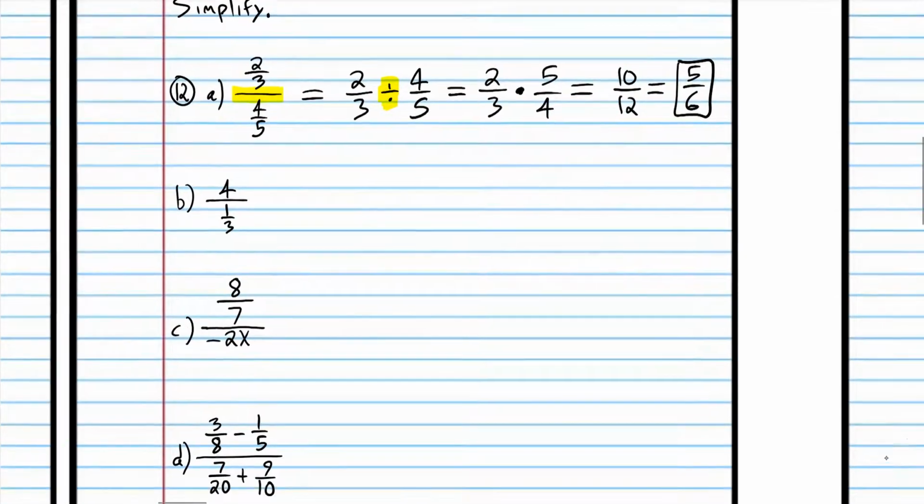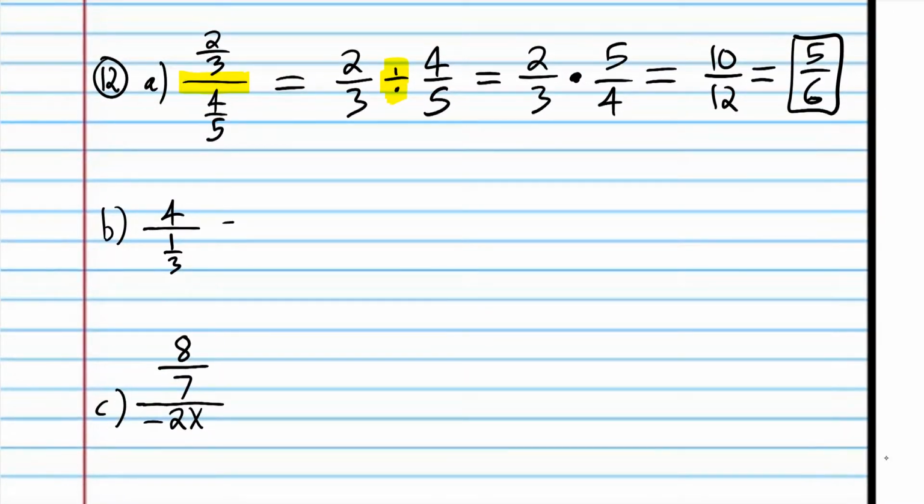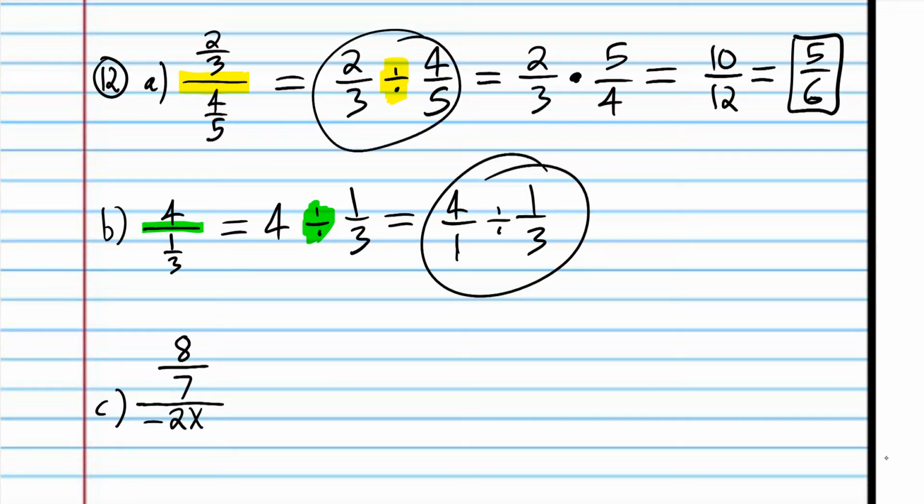On to part B. So if you want to try part B, go ahead. But it's really just the same situation. We're going to change that fraction symbol into a division symbol. So we have 4 divided by 1/3. But a lot of students get stuck here. They think, well, what is going on here? But the 4, you can just write it as 4 over 1. You see, so now we're just dividing fractions just like we divided up here.